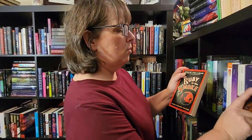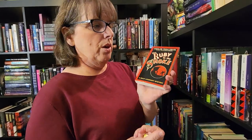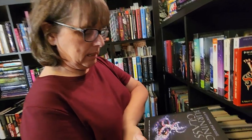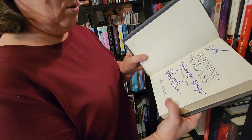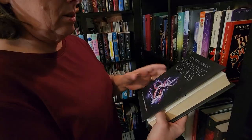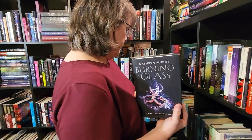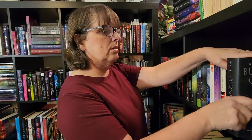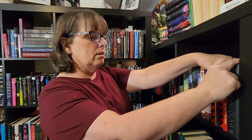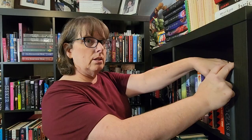And The Ruby and the Smoke, which is someone that I thought I needed to read and I never got to. Catherine Purdy, Burning Glass. I remember reading this one. It's pretty good. Oh, she's a local author, or at least she came to a local event. Isn't she the one in the friend group with Sarah B. Larson? Yes. And Erin Summerill. Yes. There's a whole bunch of them that are all friends.